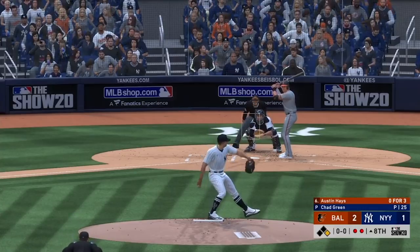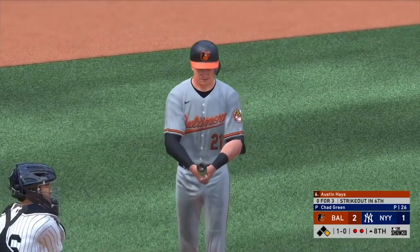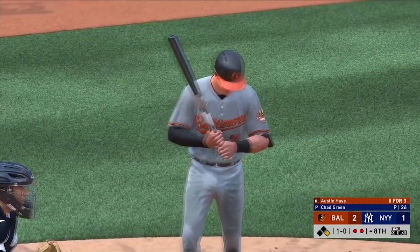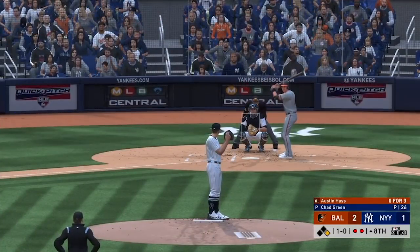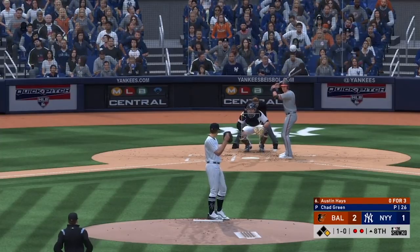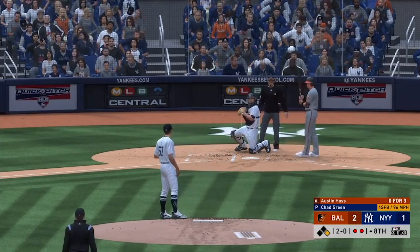To the plate now, Austin Hayes. Ball one. He could really use a knock here, 0-for-3 in the game so far. Ready with the 1-0 pitch. Lays off again and it's 2-0.